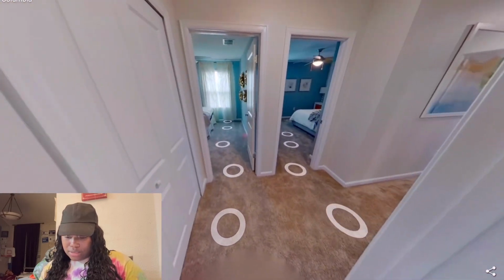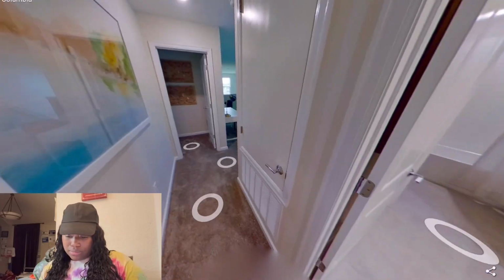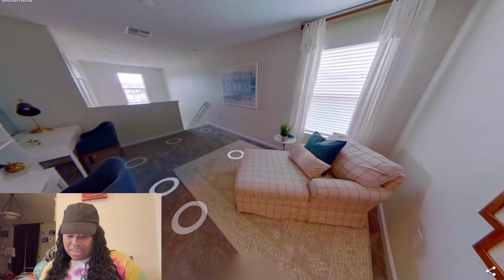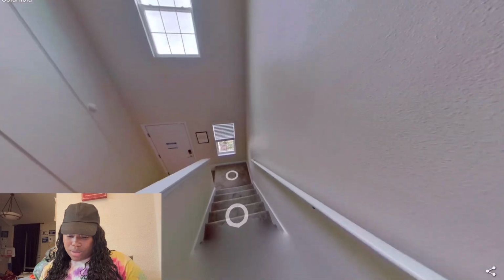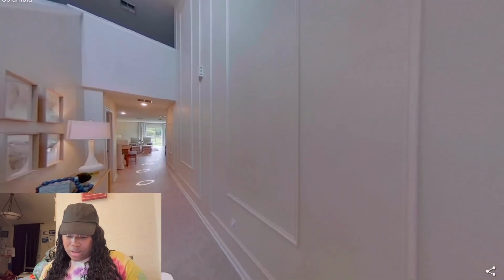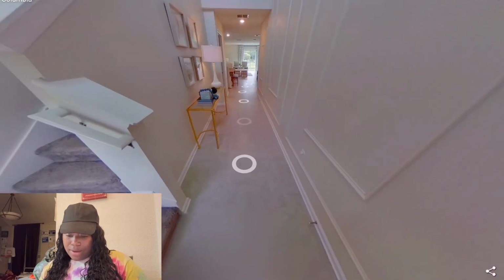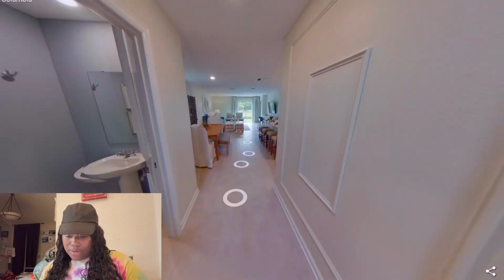You've seen that one. And then the loft area, y'all, this house is nice. This house is almost better, well, it is better than mine, too. Only thing is, I feel like my bedroom is better in my house, but this house is just giving. I love it.